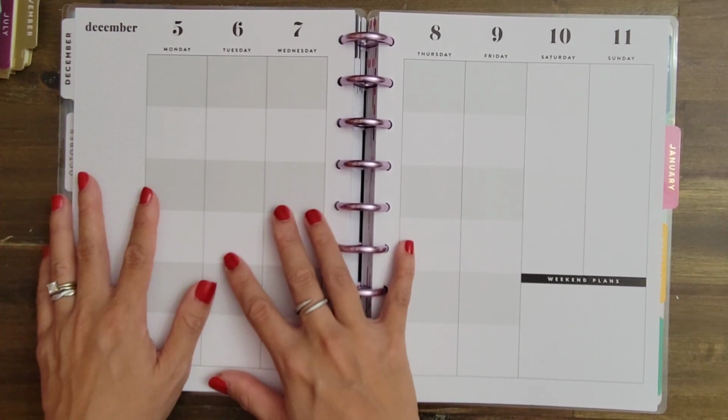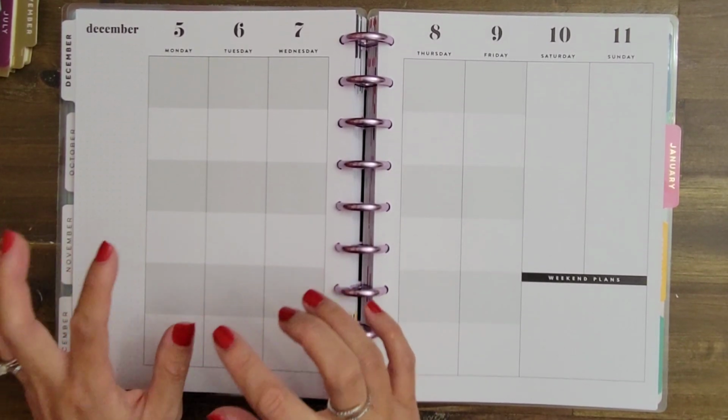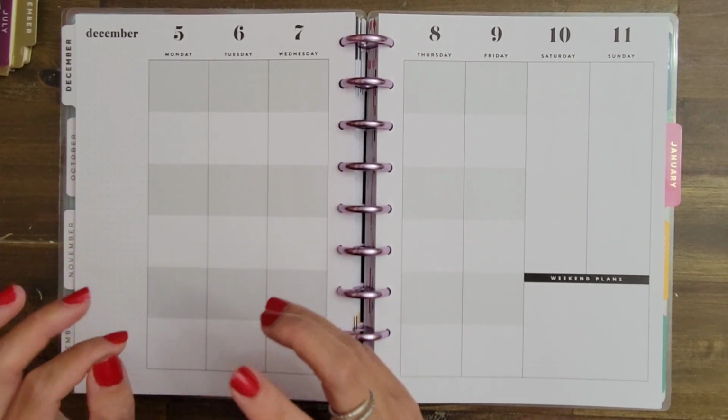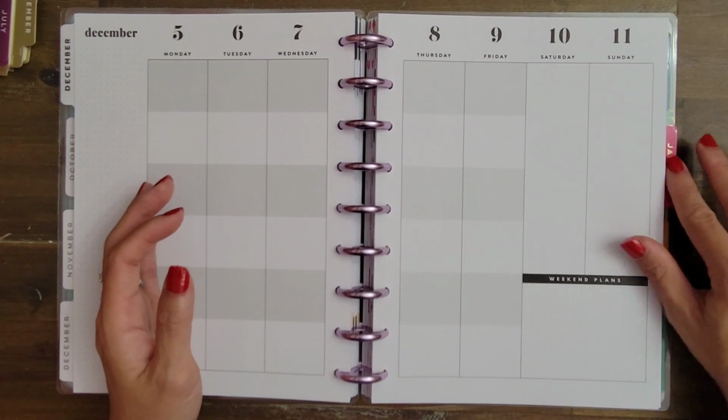Now, I don't anticipate using those months. Again, I am in a groove right now. It has been working for me, at least for a month. And so I don't anticipate going back to these pages, but if I do go back to them, I have them ready for July through December of 2022.